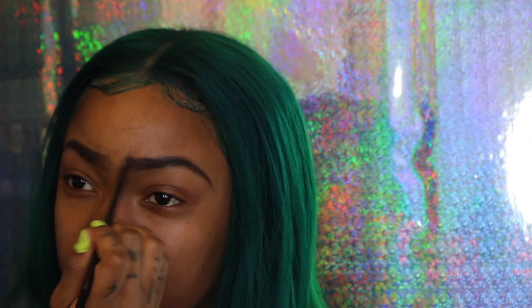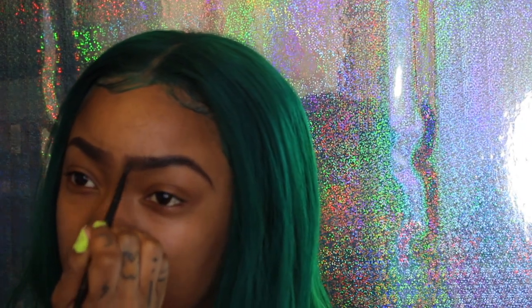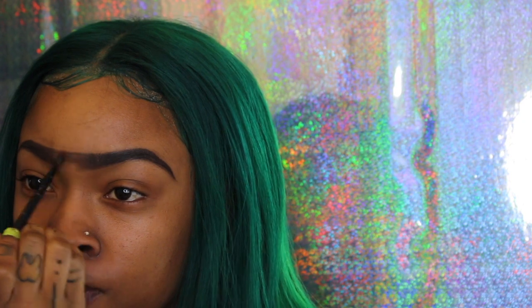You want to make sure when you're doing your eyebrows that you're doing light, short strokes to create a more natural look for your eyebrows, especially if you're using a darker color. And then you can go ahead and get your Helga Pataki on with your unibrow. This is definitely optional. I mean, I don't even do this all the time.